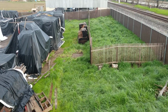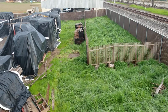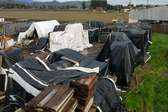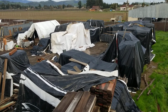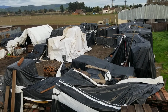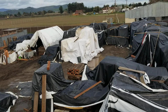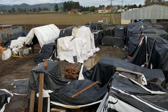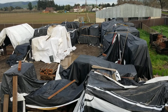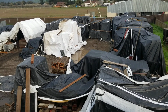That little patch where there's no grass. Here's the woodlot all covered up for the rain, mostly covered up for the rain. I love the rain. Don't get me wrong, I'm not a rain hater, but I am very excited for the rainless season.